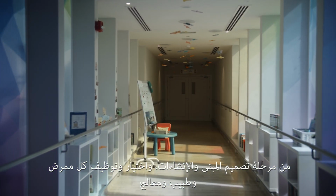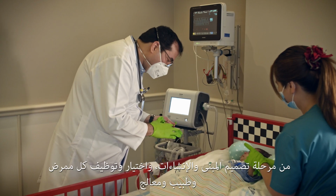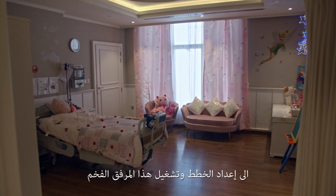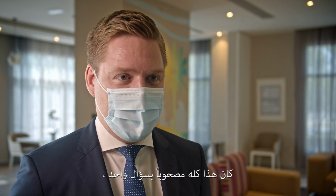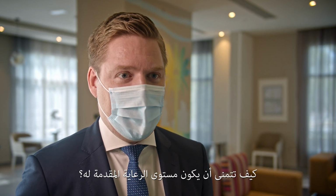From the design phase, over building the constructions, choosing and recruiting every single nurse, doctor and therapist, up to now setting up the processes and running this facility. This is all accompanied with one question: if it was your own kids, what would we want for them? How would we want someone to take care of them?